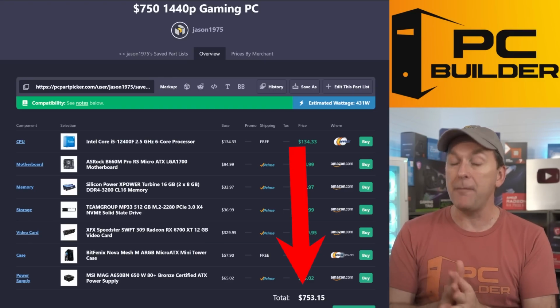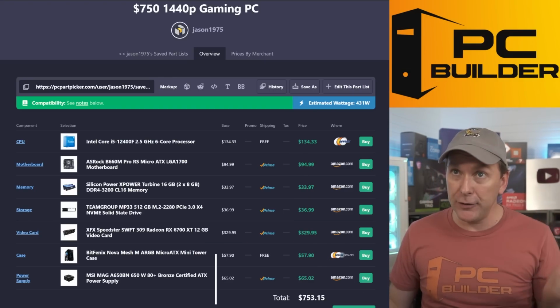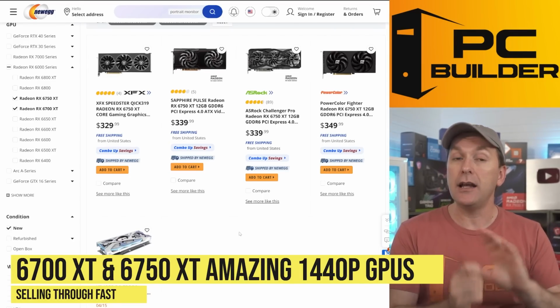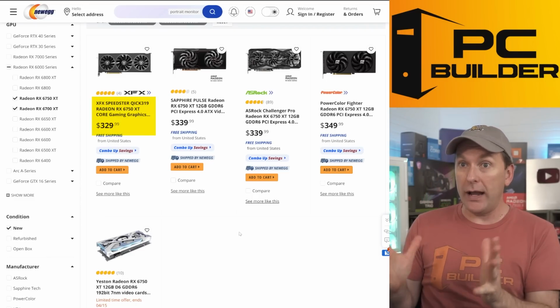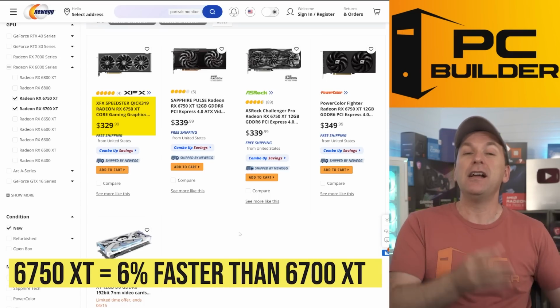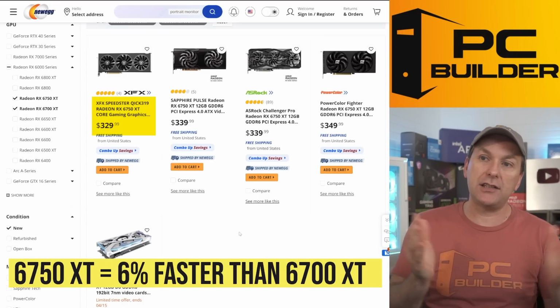I'll give you some options here, but let's start off with the GPU, because this is honestly what makes it go. If you can pick up an RX 6700 XT or 6750 XT, 12GB GPU, that is definitely the one to grab for about $330. At Newegg, they only have the 6700 XT and the 6750 XT, which is about 6% faster than the vanilla 6700 XT.